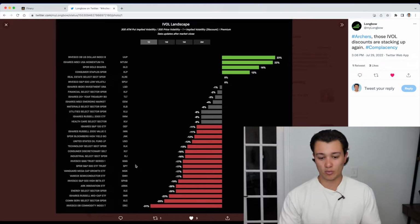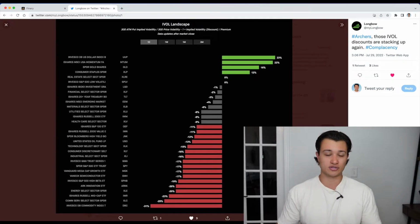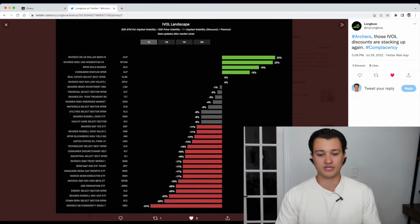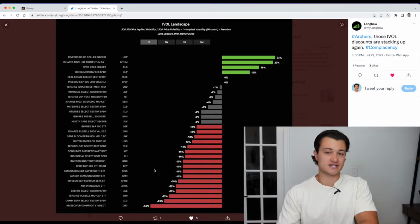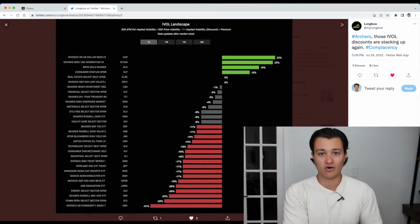when you do get those corrections. Now, when we have discounts, as we can see here on the left side and towards the bottom, you have these in SPYs, the Qs, semis, high beta, ARK, energy. That is when investors are getting complacent and they're actually covering shorts. It kind of just shows capitulation, right? They don't have any protection to the downside. So if we do see a quick flush, that is going to be perpetuated by the positioning because they don't have any protection. So investors are likely going to be forced to sell on the way down.